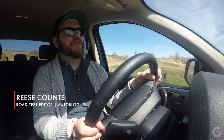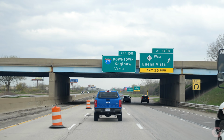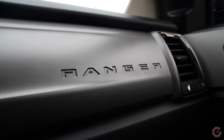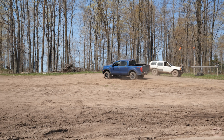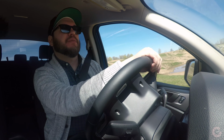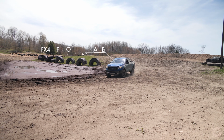I am in the new 2019 Ford Ranger. I spent some time in it driving up here for this test. This is my first time in it off-road. We've got an XLT, which is like a mid-grade trim. It's got the FX4 package.